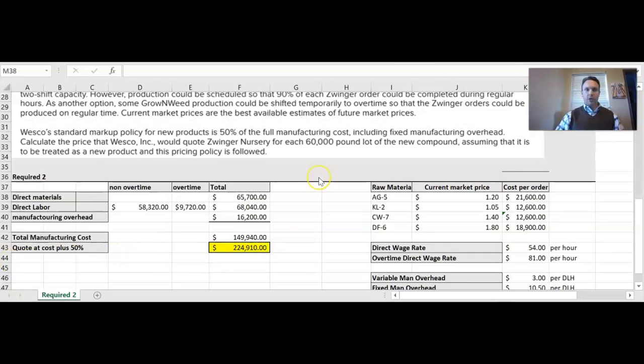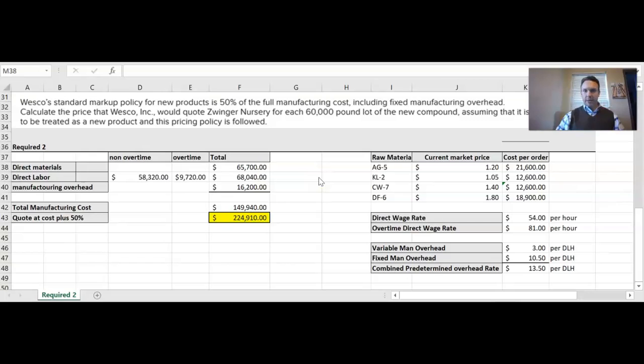In order for us to begin that calculation, we're going to use some of the numbers from the previous portion of the problem. The first thing we need to do is get the total direct materials that's going to be used for each order. So we'll get that by calculating the total amount of each chemical that needs to be used in each order to get a cost per order for each material. And then after we have that, we are going to just add those together. That gives us the total direct materials needed.